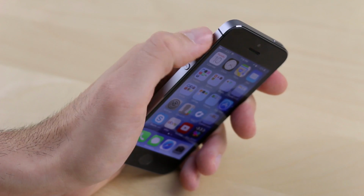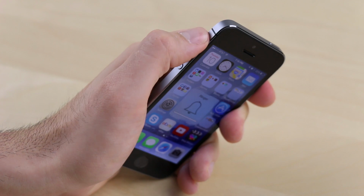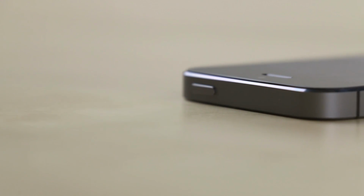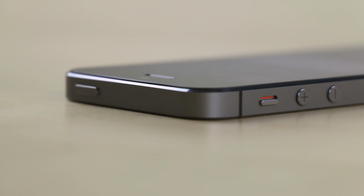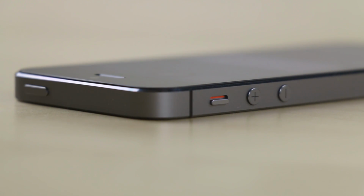6. The dedicated Vibrate switch on the iPhone 5s lets you conveniently silence the phone without having to turn the screen on. The switch also acts as a visual indicator so you can tell if it's silenced or not, which can help you avoid those embarrassing moments when your phone rings when you don't want it to.